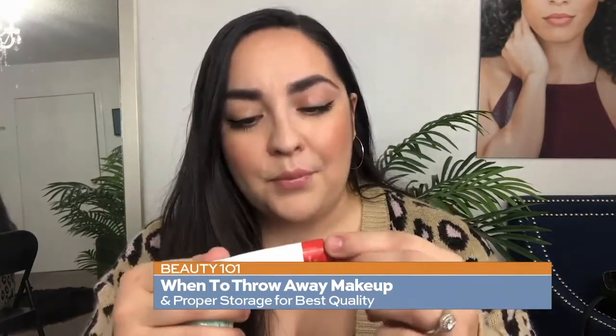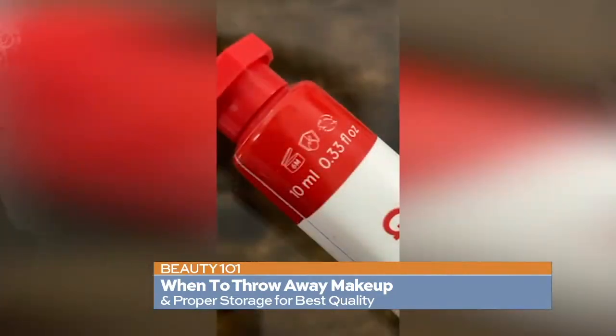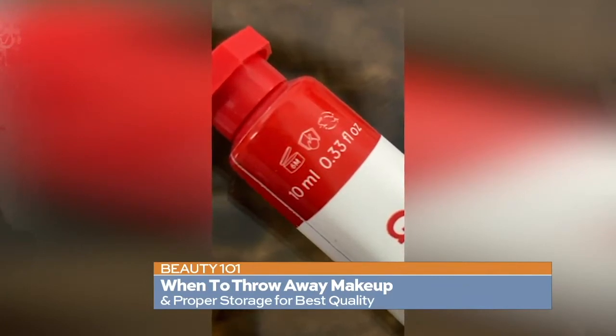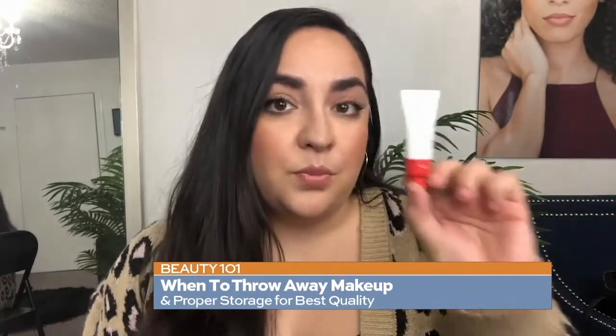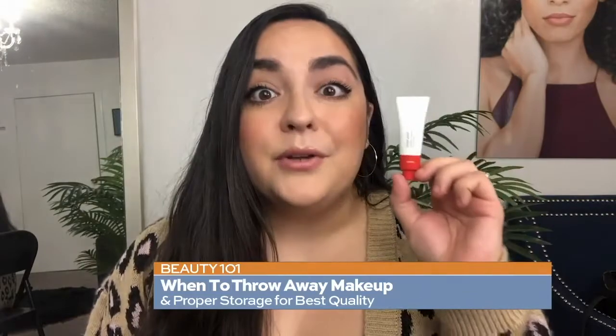So for example, this is a cream blush by Glossier that I love to use on my clients and on myself. And on the actual packaging, the shelf life for this is about 6 months. I'm not sure if you can see that, but down or up here, there is a little pot and it has a 6 and an M. So I know that I'm going to have to use this before 6 months so that I'm not using expired makeup.